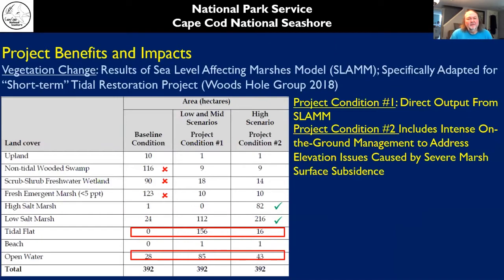And these two different scenarios in the future are based on, the first one is strictly the SLAM output without any modifications to those data that come out of SLAM, and that is projecting pretty large areas of non-vegetated intertidal area, because SLAM, in this application, does not account for accretion or changes in marsh elevation. We expect that not to be the case, that both through natural accretion processes and through management conducted by the project, we will restore those areas to intertidal elevations and be able to support vegetated intertidal habitat. So we've estimated that in the second condition, you can see the majority of restored habitat is essentially salt marsh.